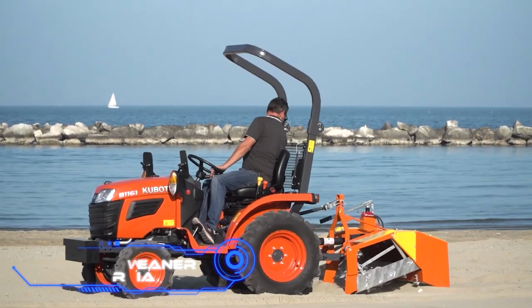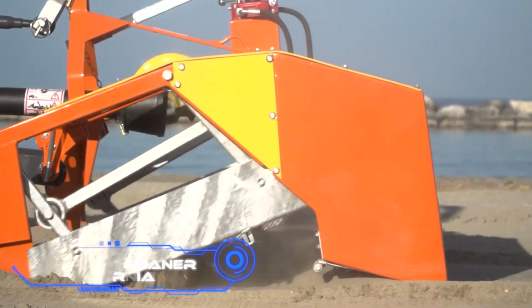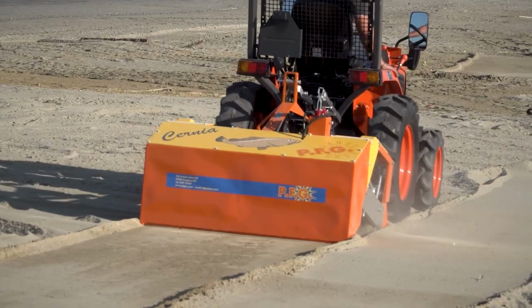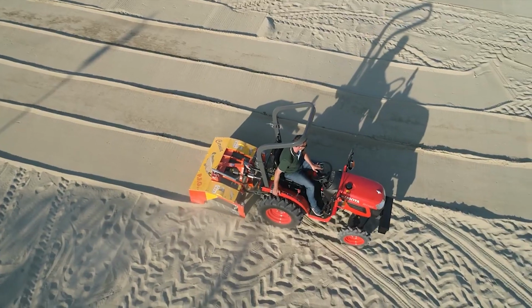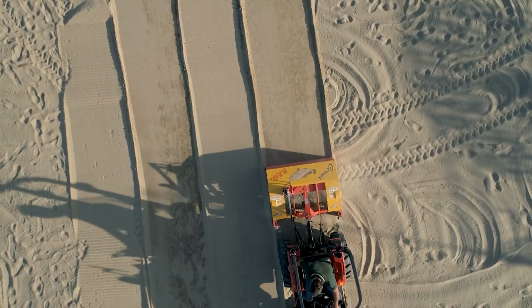Beach cleaner CERNIA. The global bank says that each year, people make more than 4 trillion pounds of trash that can be thrown away. Unfortunately, this trash is everywhere, and you can frequently see bottles, cans, potato chip boxes, and other items on beaches. Fortunately, this technology, which was manufactured in Italy, is prepared to assist with beach cleanup.